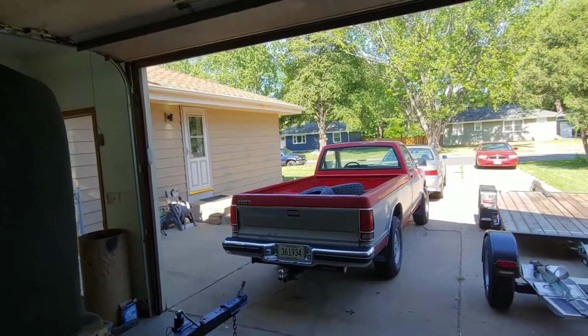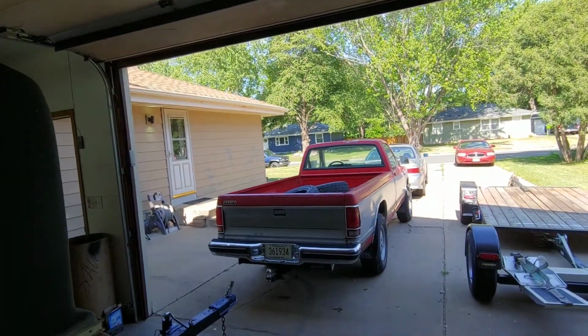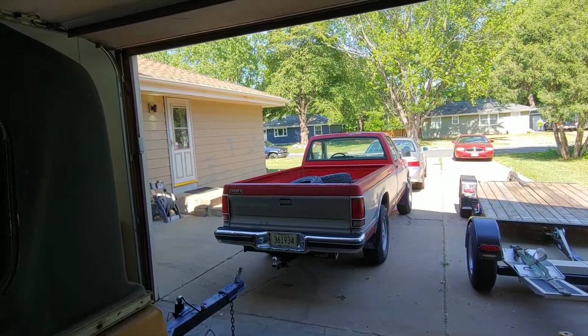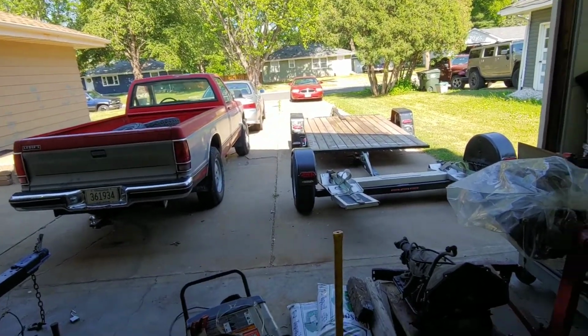And my, can't see it over there. I'm gonna try to zoom in. My blue ox over there. Those, I had to cut everything out of to get those to fit. But yeah. The skiddy trailer, I still need to address some issues.